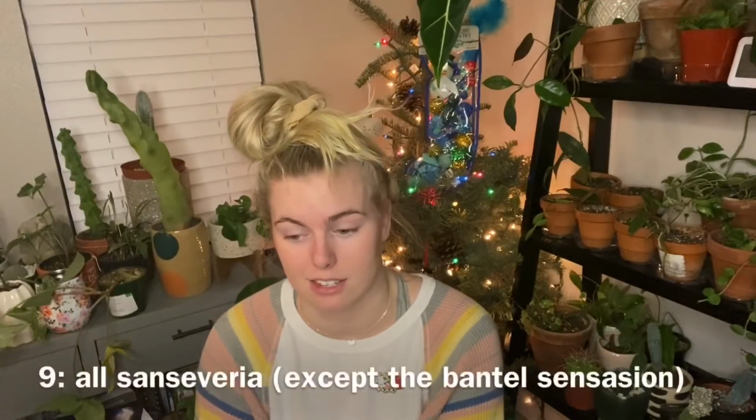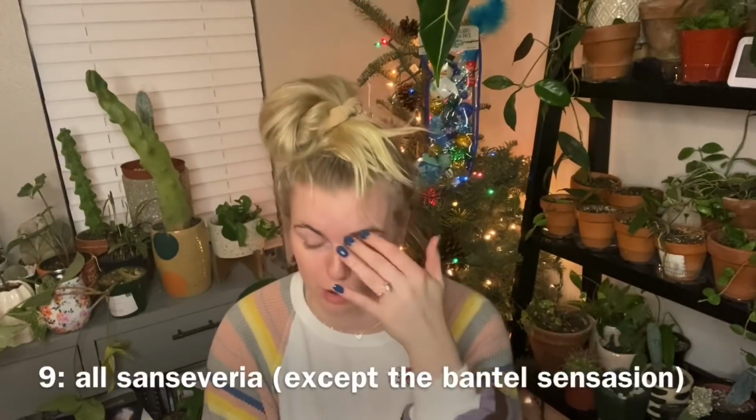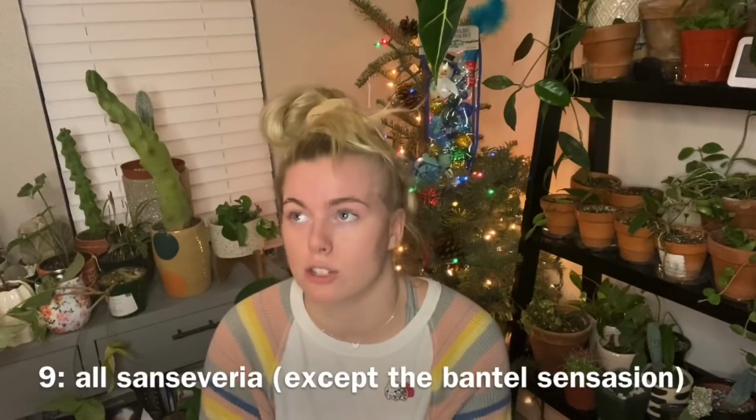So, Raven ZZ. The 9th most disappointing houseplant on this list is actually a plant that I only own one of, which is the Bantel's Sensation. And I'm not including it with the rest of the sansevieria, which is this category, because that plant is amazing. I love that plant. It's growing for me great. I adore it. What I'm talking about is actually every other sansevieria that exists. I just don't like them. I've tried them, I don't like them. I absolutely murder them. The sansevieria Bantel's Sensation is the only one I have not killed.